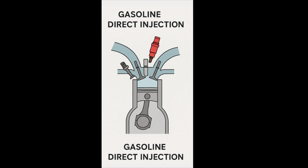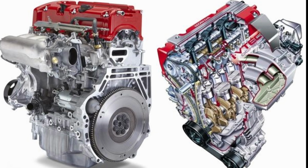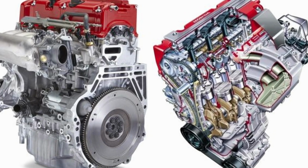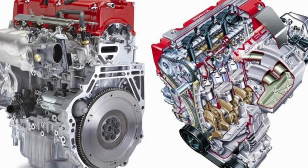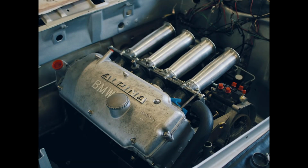Then the Honda K-Series came around. All these improvements led to the Honda K-Series. It's a small displacement, dual overhead cam, 4-valve per cylinder, direct injected engine. Extremely durable and very reliable. The K-Series has been used in many modern cars such as the Civic Si, the Type R, the Integra, the Accord, the CR-V, and a lot more. Through the K-Series, the inline 4 has been perfected. For now.